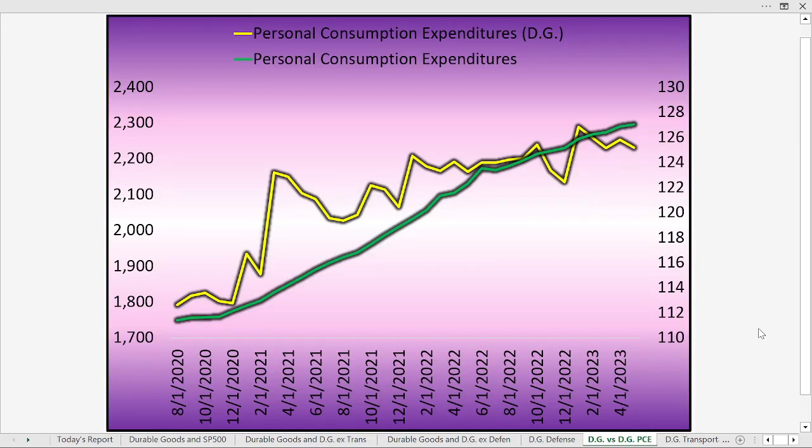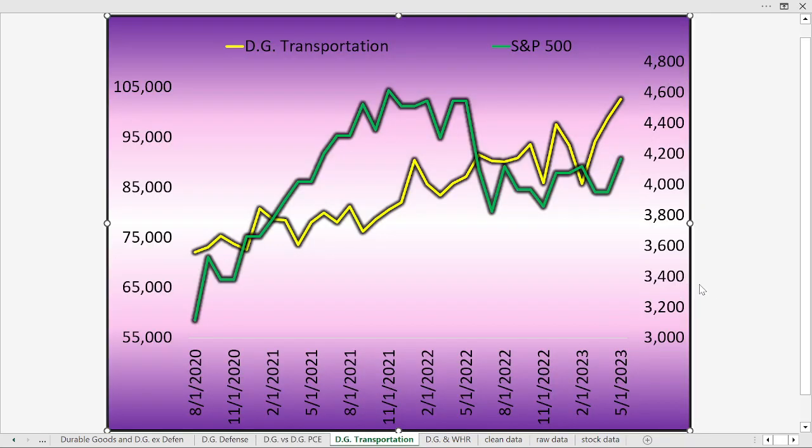This is durable goods versus the personal consumption expenditure component of durable goods. PCE is in green. PCE related to durable goods is in yellow. Again, not a big divergence. Overall, all these charts are telling us the same story. Here's a transportation segment of durable goods, which is actually very strong versus S&P 500. It shows us there's a broad-based improvement in the goods that are produced that are meant to last more than 5 years. Washing machines, appliances, transportation products, defense products, computers, electronics, things of that nature.